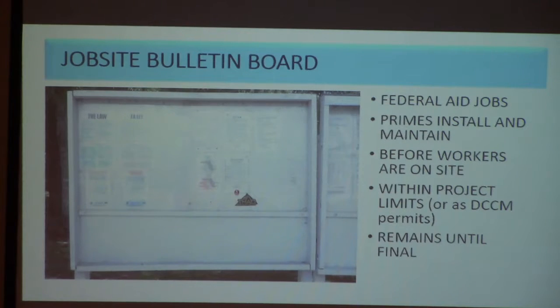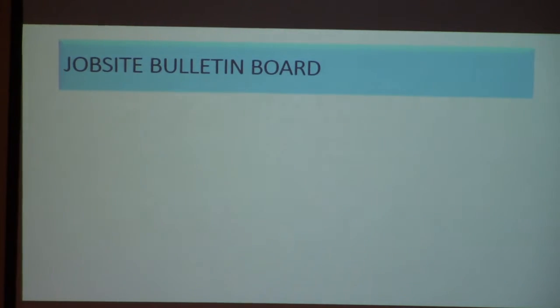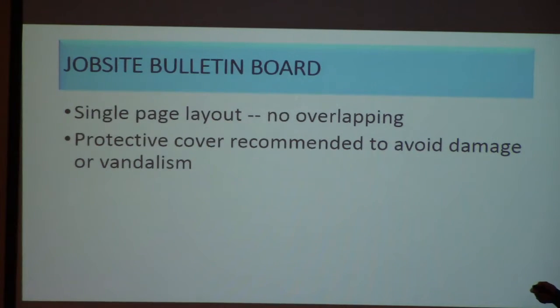Remains until final. Don't arbitrarily decide today's the day I'm going to take it down. I'm feeling good, it's done. Nope. You talk with the PA, right? You say, is it okay to take it down? Because you will be having to put it back. You can have that happen.